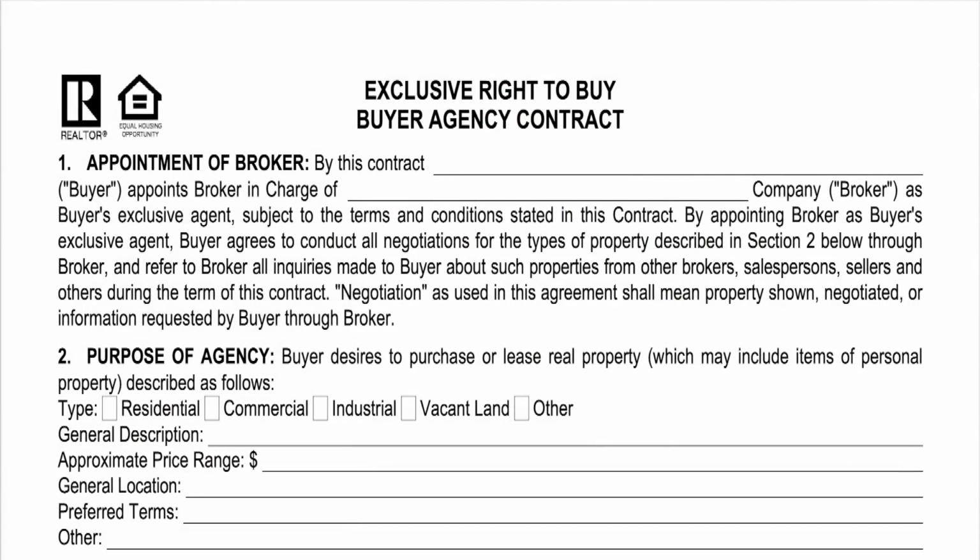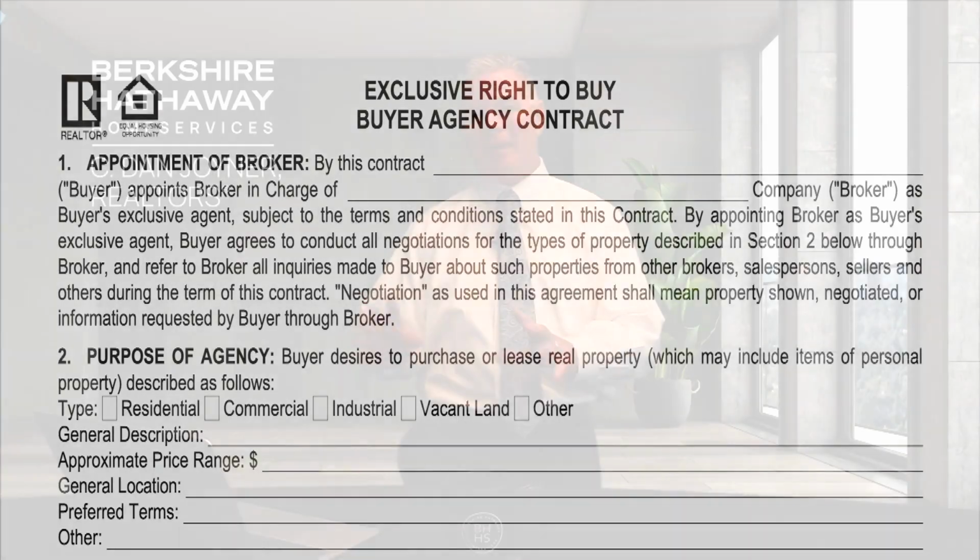I want to just point out that it talks to the buyer specifically here. It says, buyer agrees to conduct all negotiations for the types of property described in Section 2 below through the broker and refer to broker all inquiries made to buyer about such properties from other brokers, salespersons, sellers, and others during the term of this contract. Let me stop right there.